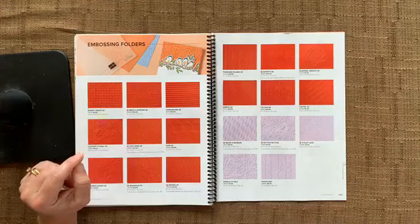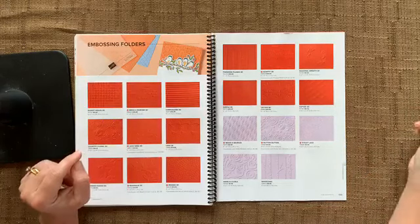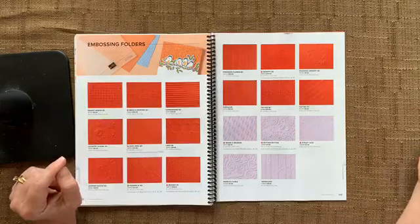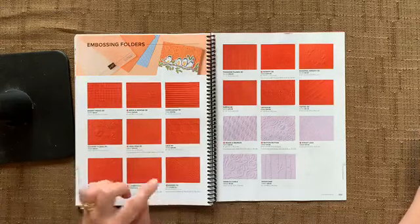Stampin' Up! did let us know that they would let us know when they would be available again, unfortunately. So we just have to be patient for those. But there are a bunch of new ones that are in here.